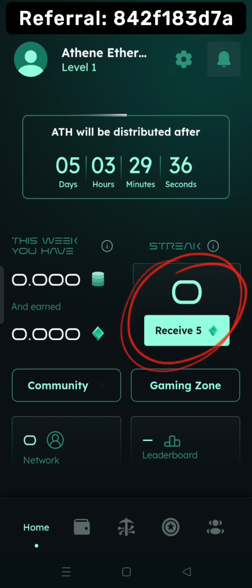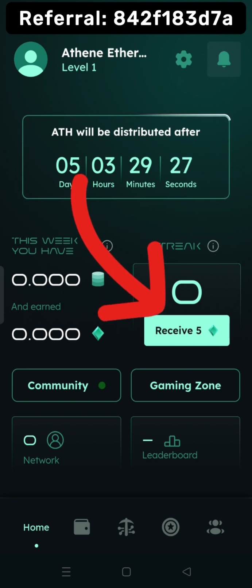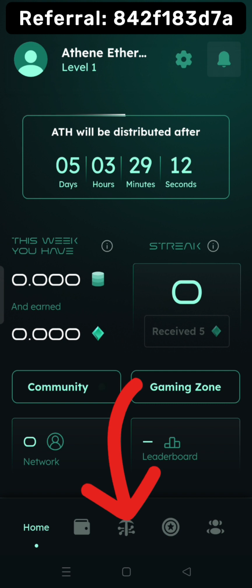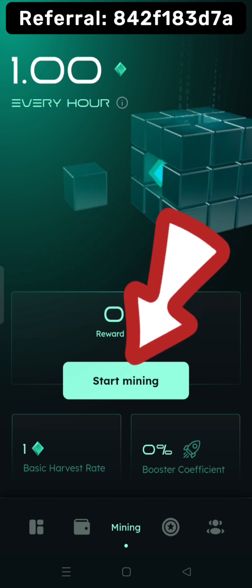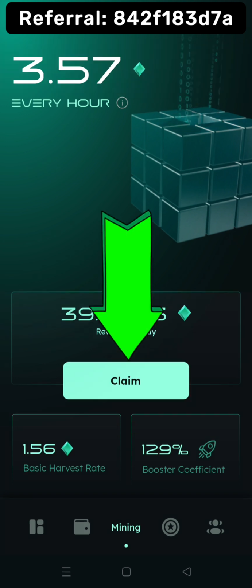This is the attendance reward here. If you claim it daily, it will increase by 5 coins each day. To start mining, click this icon. On your first visit, you will see Start Mining. Click it to start your mining session. And after your first session, you will see the Claim button to receive your gems instead of Start Mining.